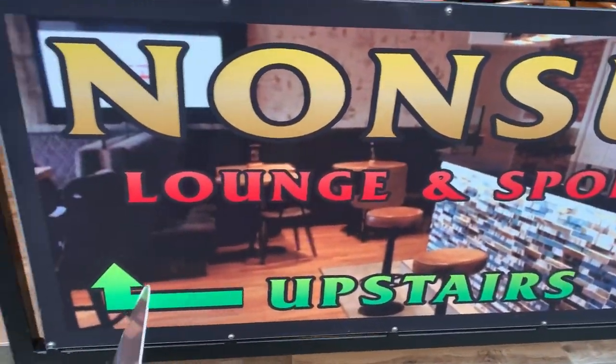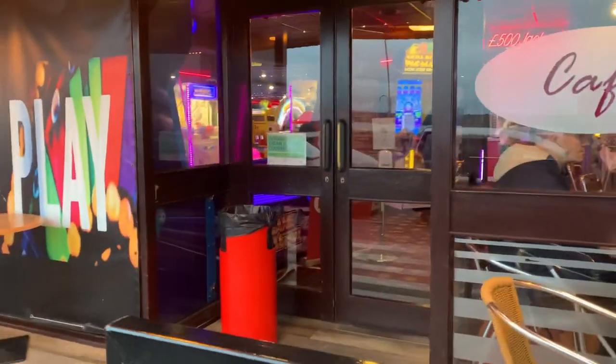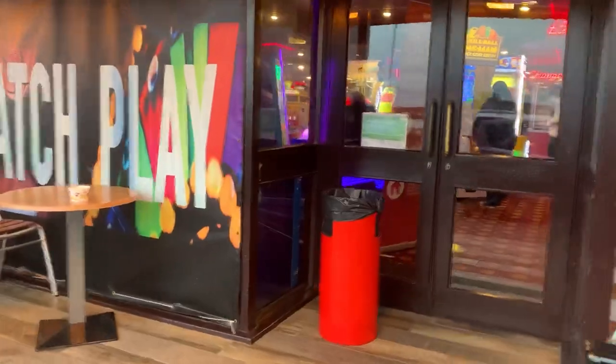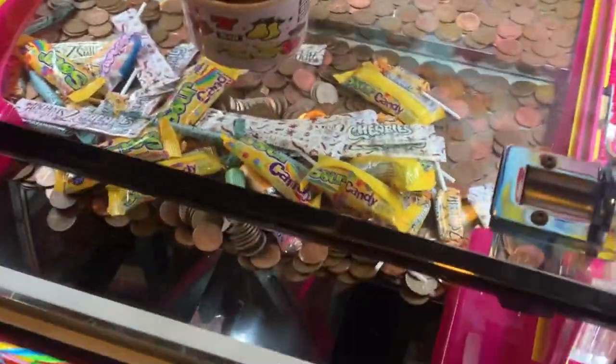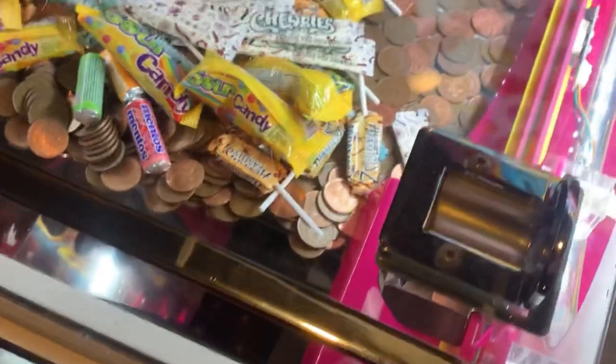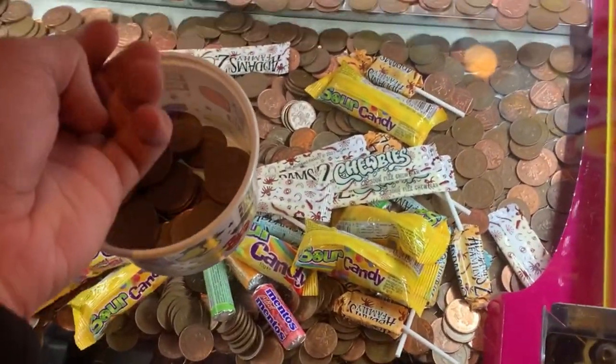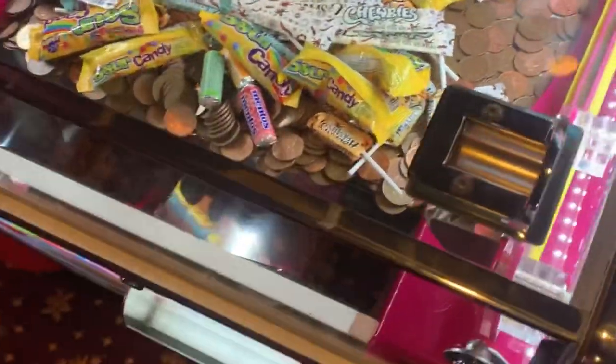Guys, we've arrived at North Ayrshire Amusements. This will have the arcade and all that. We're gonna have a little bit of fun here, and then we'll see how it goes after that. I'll see you when we get inside. I've got some two pees. I'm just gonna hopefully get something.